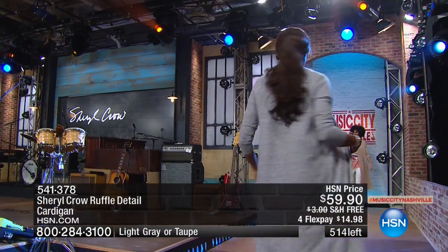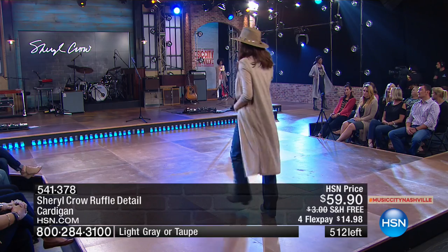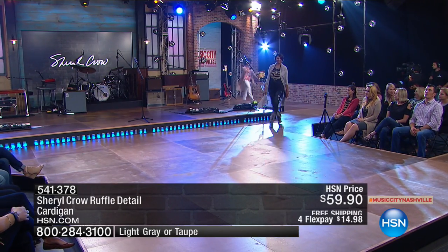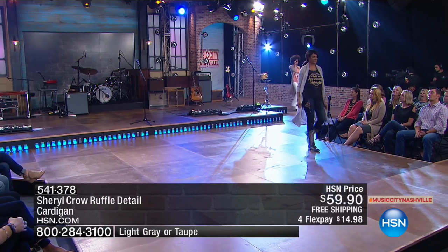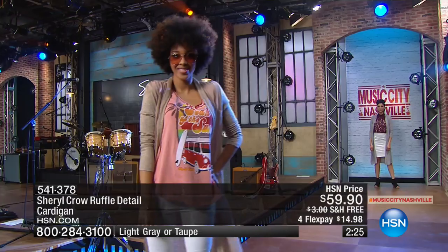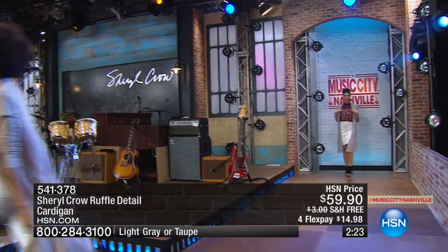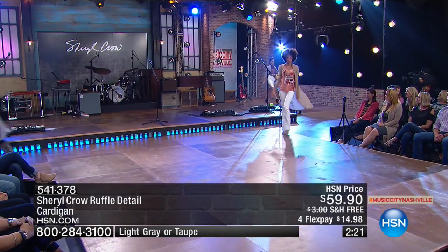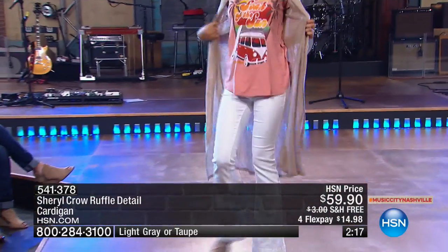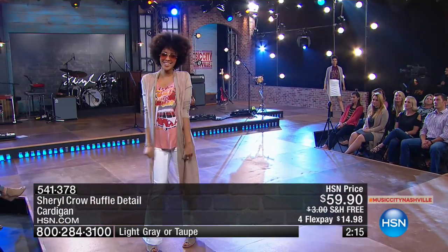The fabric looks like a mohair almost. Yes, like a camel kind of mohair. Even the heather gray. I agree. It has a cashmere-y feel to it, doesn't it? And I think it's really cute with these bell bottoms, because it cuts right about here. It's a great length, 43 inches long. And look how cute it looks over the graphic tee. That is so cute. We can walk over.